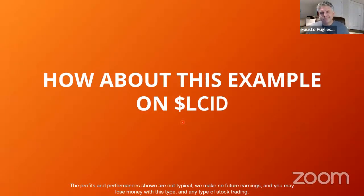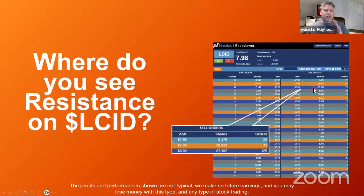How about an example of LCID? Let's do the opposite. Let's just look at the orders. Forget about all these fancy little windows that you think you need. Let's go right to the raw data. We have a seller. I'm looking for big orders.